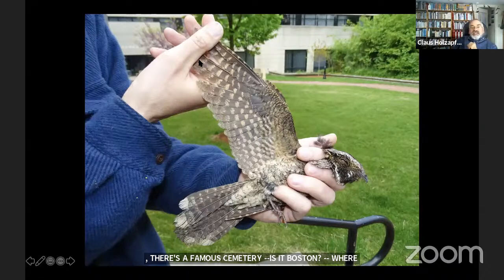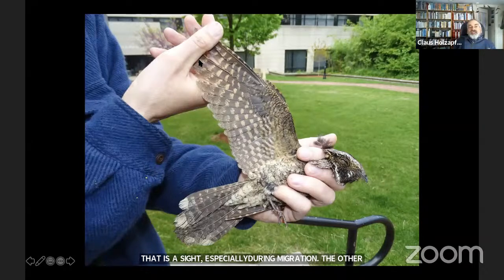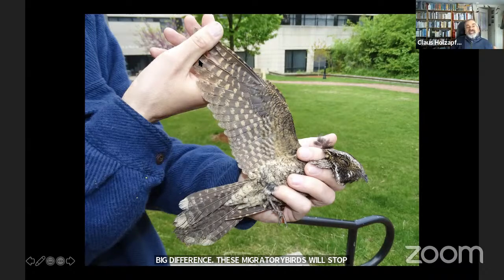And then the other question about birds in urban and non-urban sites. As I pointed out, during migration in May in our region and in New England as well, and in October when birds are migrating southwards again, you can expect to see almost everything in an urban environment, which you would not expect. So there's not a big difference. These migratory birds will stop in urban areas as long as you have a few trees and some greenery, which is kept in a way that it provides them food and places to hide.